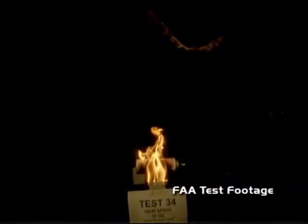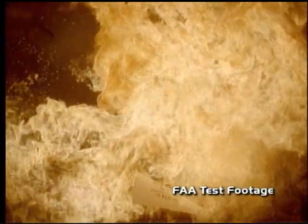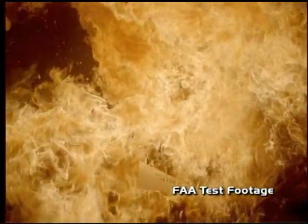Many cans use flammable gases such as butane as propellants. The contents of the cans may also be flammable. Leaking aerosol cans, ignited by static electricity, have caused fires.